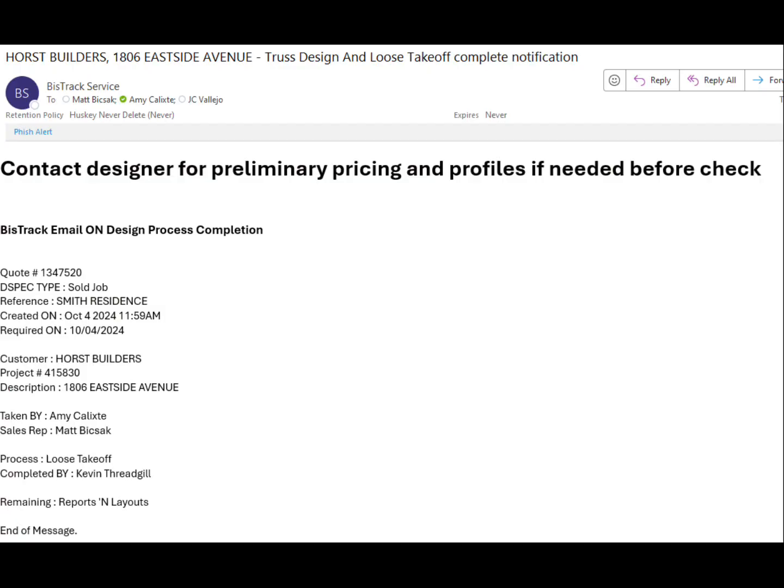So a big communication improvement between design and sales. So now when a design is done, whether it needs to go through check or not, the sales team gets an automated email that says that it's done. They can go ahead and start the process with their customer with profiles or preliminary pricing. And we had so much waiting waste, stuff getting lost in limbo. Now that communication is clear.